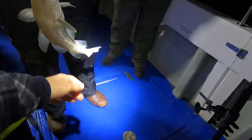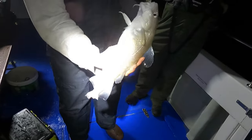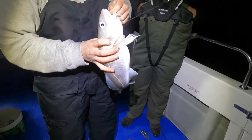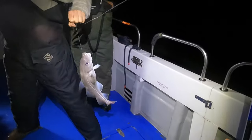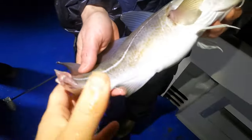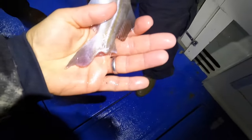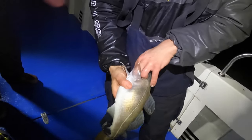Again, it's missing the bottom of its tail like we were saying earlier on. Is it fresh? Pretty fresh. Someone's fancied a bit of cod for its tail, hasn't it? Nicely done on the uptider again, mate. We're just discussing what we thought may have taken the bottom of its tail off. It's full of crap. Absolutely full, isn't it?